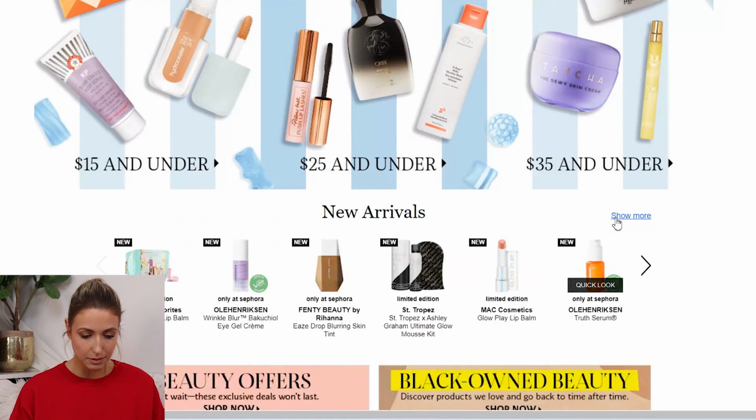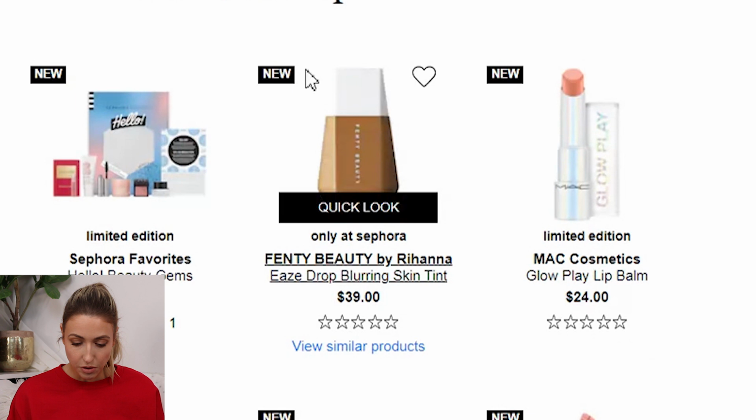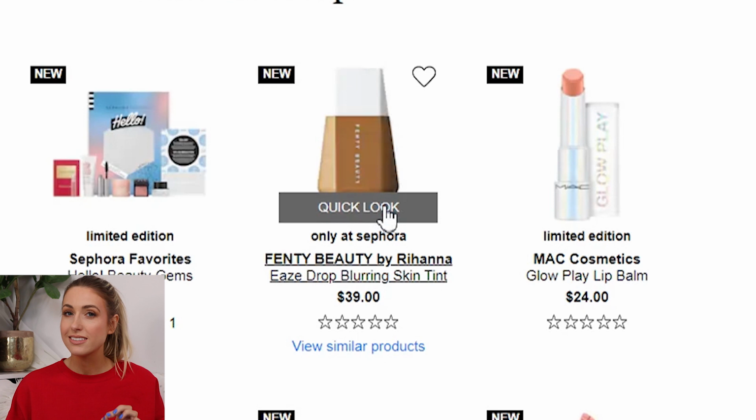Okay, so we have here the Sephora website. Now, how I would typically shop this is I would usually go to New, or New in Makeup, Just Dropped. So starting in makeup, my first love. Let's go through. Right off the bat, I see the Fenty Beauty Easy Drops Blurring Skin Tint, and I have seen so many people talking about how incredible this tint is.